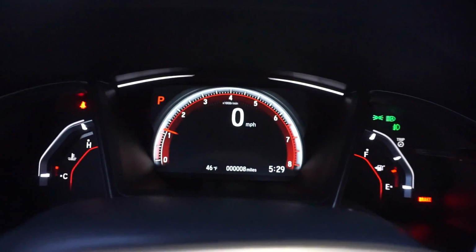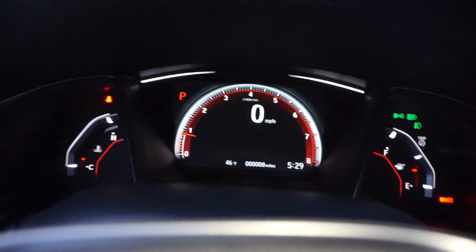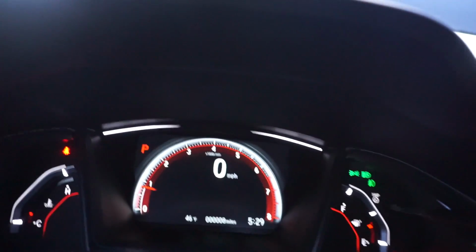You do have a rev limiter, so it limits how fast the car is revving. Let's put it in neutral to see what happens.